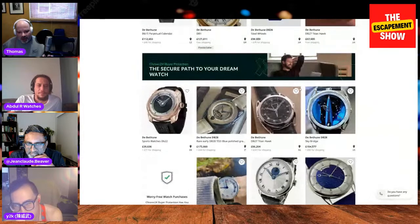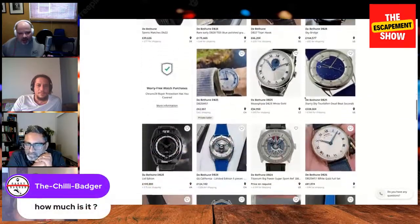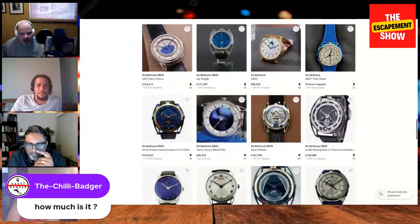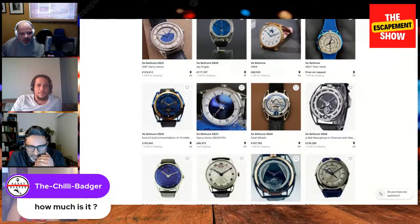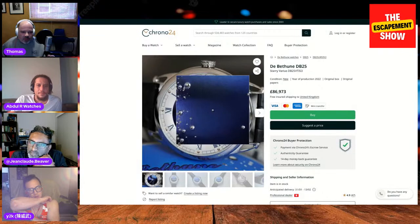So we'll move on to another of Abdul's picks. Now, this brand, as a brand, I think they will definitely become iconic. De Bethune, yeah. I'll just pick the one out that Abdul's gone with. He's gone with the Starry Variation.